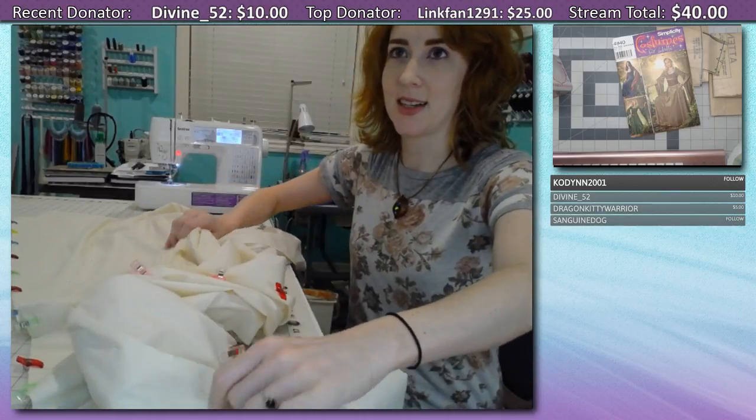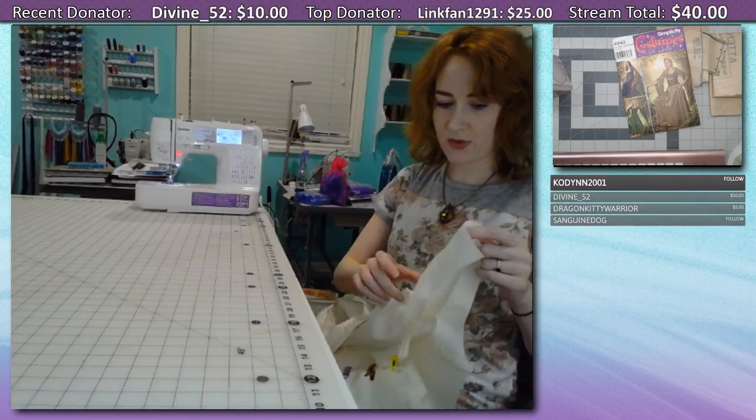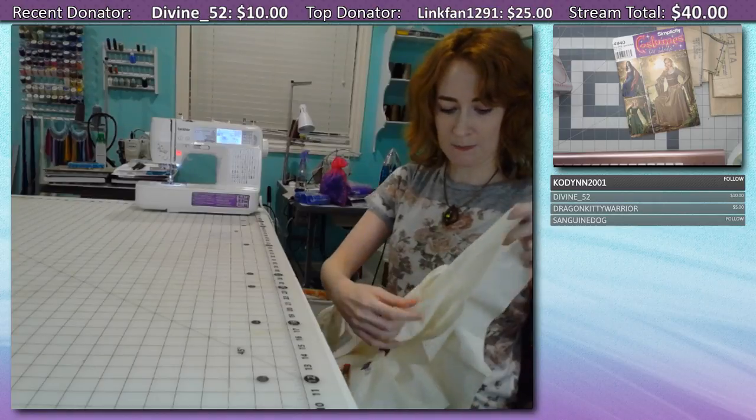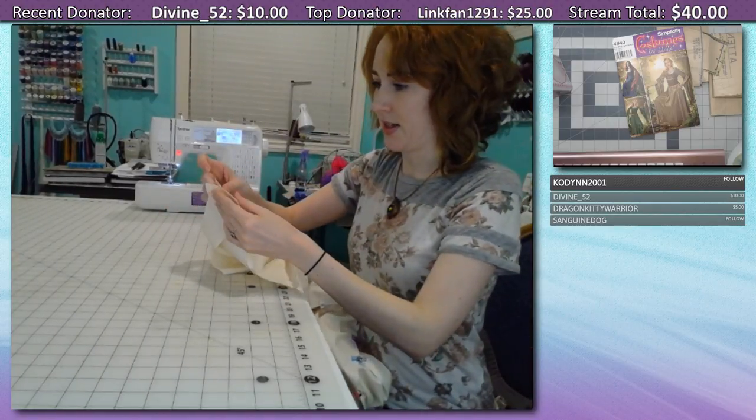Okay, here I am again, I'm back. And now it's time to sew these. Before I do that, I'm gonna also clip together really quickly the shoulder straps at the top.